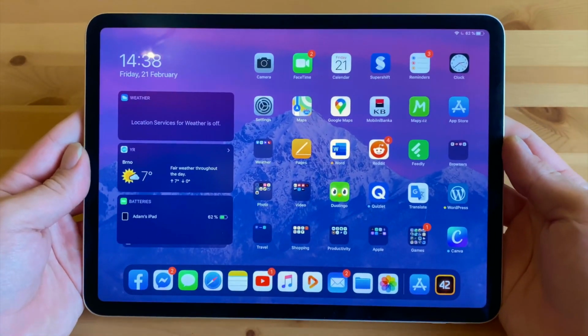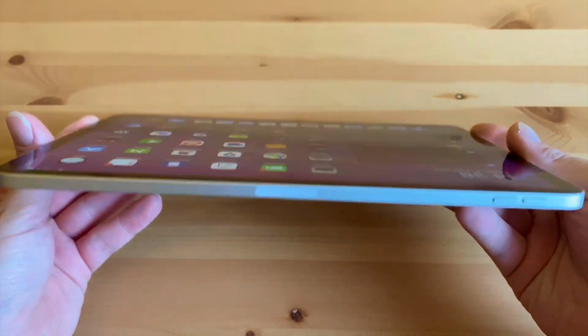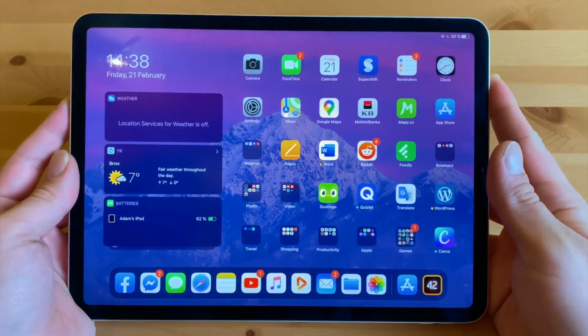The iPad Pro 2018 is, like all iPads, made from glass on the front and aluminum on the back, and the design of this device is truly incredible, and in my opinion, this is one of the best looking products Apple has ever made.